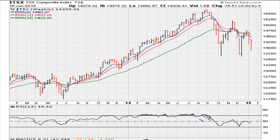It looks like net is slightly bearish. And also if it's going to do well, it has to move above this line connecting the most recent highs. So the Canadian market trading underneath this line means that it is still not going to be strong. It needs to be above this line if it's going to move higher. We take a look at the daily.